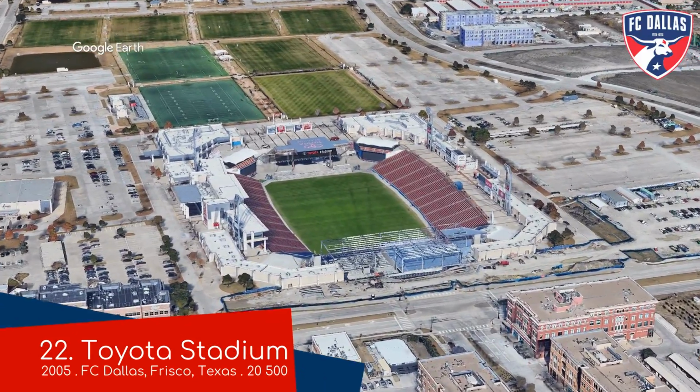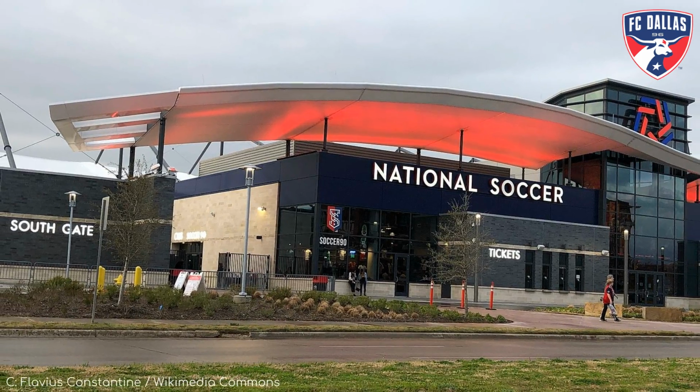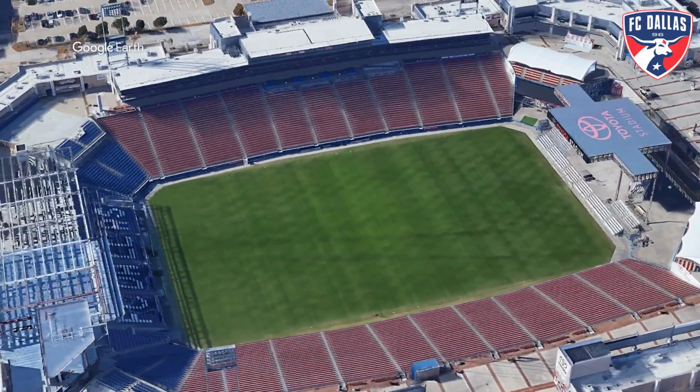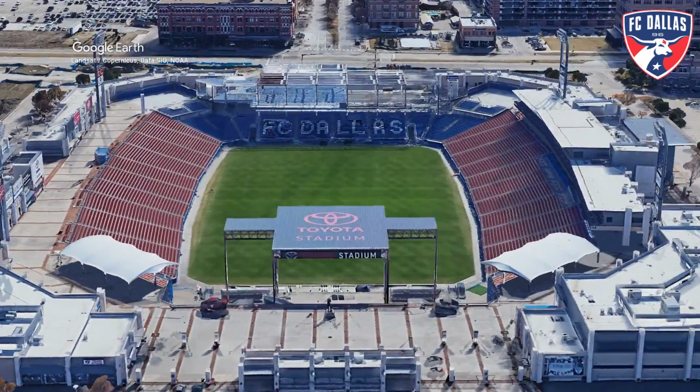Toyota Stadium. Although there has been some roofing added since these shots were taken, you'd expect most of the seats to be covered in such a hot climate. I mean, even a canvas type sunshade would do. They can't be that expensive, can they?